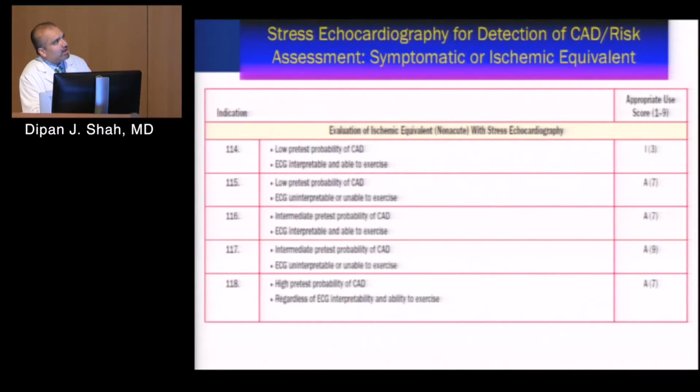Now, what are considered appropriate indications for stress echo? And so really, these are a list of appropriate indications shown here. Now, what's considered inappropriate is if you have a patient who has a low pretest probability of CAD and who has an EKG that's interpretable and is able to exercise, right? Because if the EKG is normal, patient's able to exercise, and they have a low likelihood of CAD, there's probably not a role for doing any kind of stress echo testing.